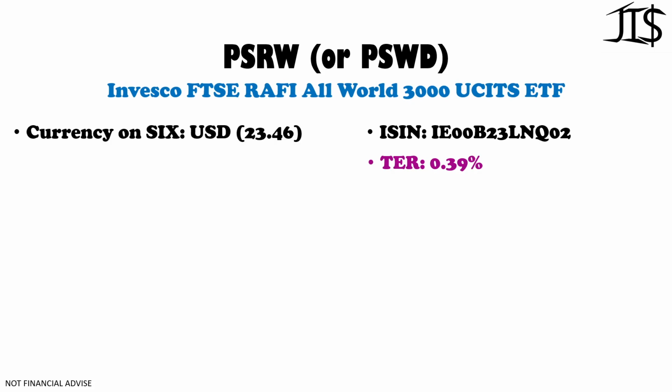So the currency on the SIX stock exchange is US dollar, and momentarily it's around $23.46. The currency of the dividend is also in US dollar. I always like it when it is the same currency.